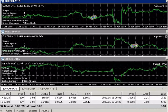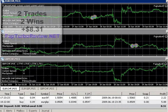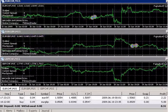We'll start off by looking at the FXDD account. This account wasn't very active this week, but it did manage to get 2 trades in, and they were both winning trades, so it ended up $8.31 for the week, which again is a positive week. I just wish we could get a few more trades on the FXDD account.